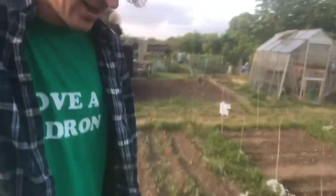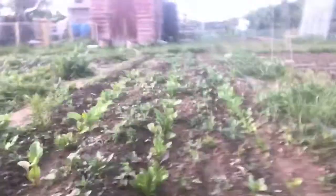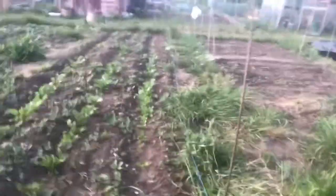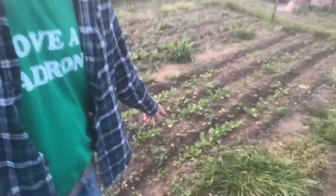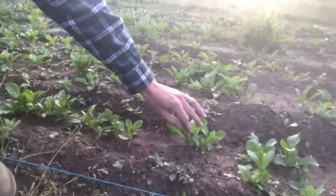It's great. Beetroot there, multicolour beetroot, another row, weeded, again looking lovely, and some white spinach chard in there as well. That was the out of date packet, and I just threw it in to see what would happen. And it's pretty happy as well, so that's cool.